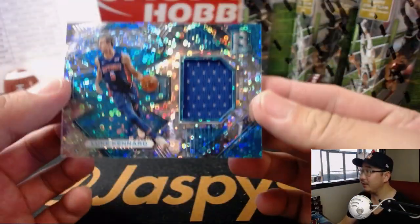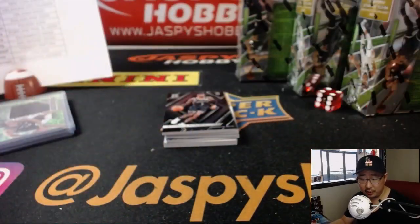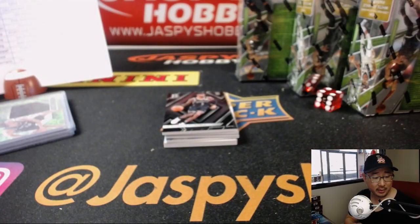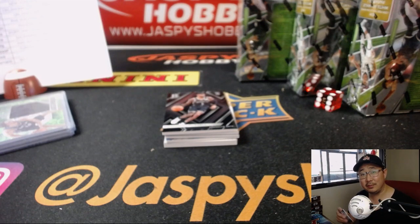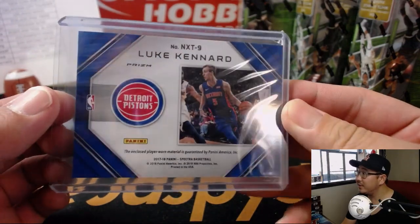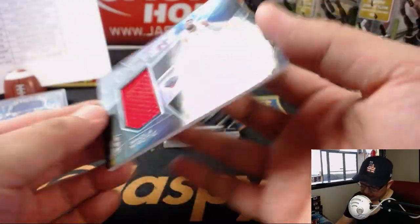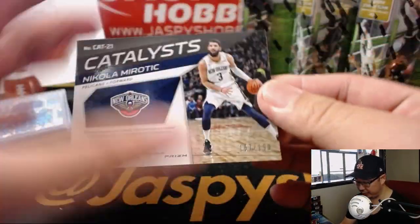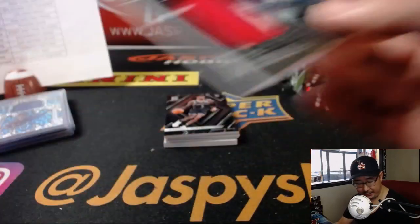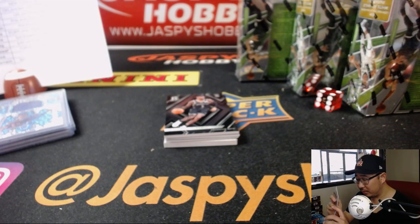Sending Kawhi to Toronto. There's Luke Kennard, Neon Blue, for the Pistons, Shane with that one. And then getting DeRozan back. And Jakob Pirtle, 73 out of 99, Pistons. We have Catalyst's Relic, Nikola Mirotic, for the Pelicans out of 199. New Orleans Jacob with that one.